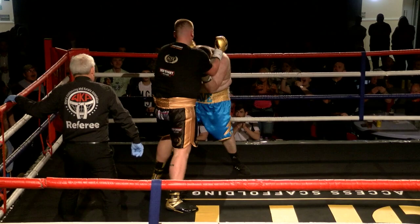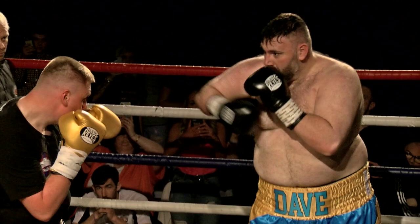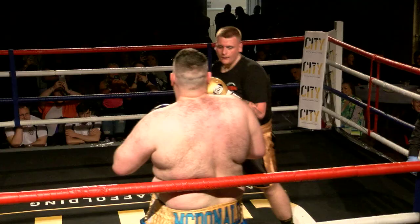Good work from Scott so far. Lots of this work being smothered there. Good experience by McDonald. Scott really holding the centre of the ring, David's been forced to move around the edges. For a big guy, you've got to wonder if he's got the conditioning to carry that up for three-minute rounds, but we'll see. Very even so far.